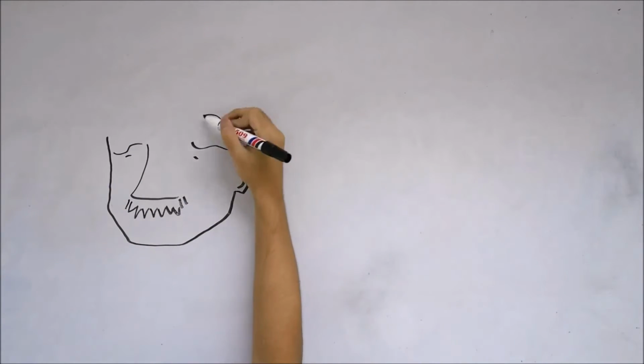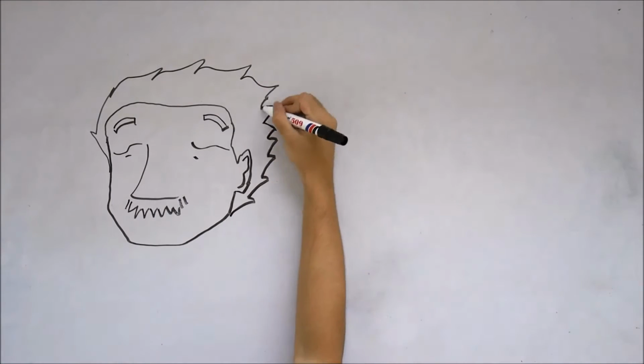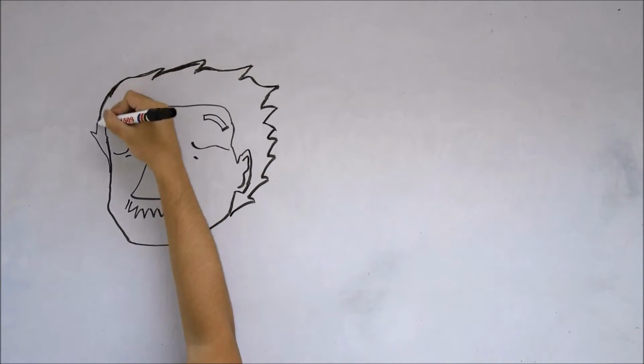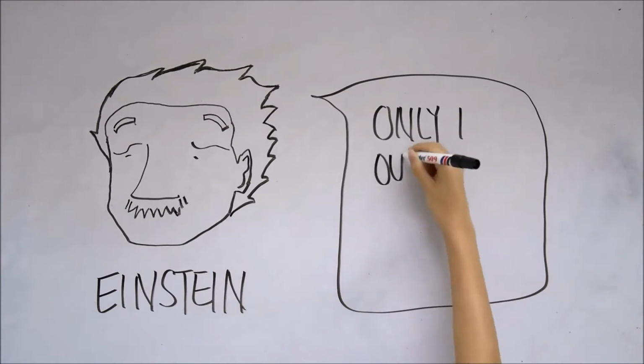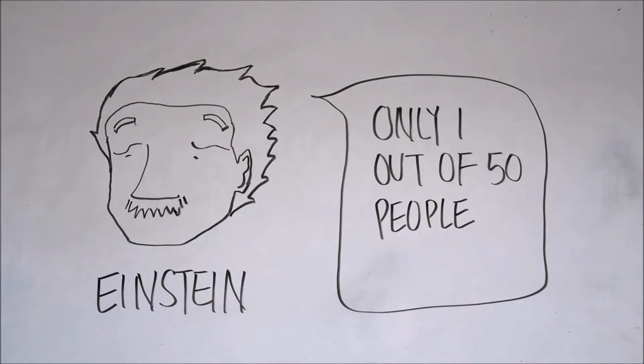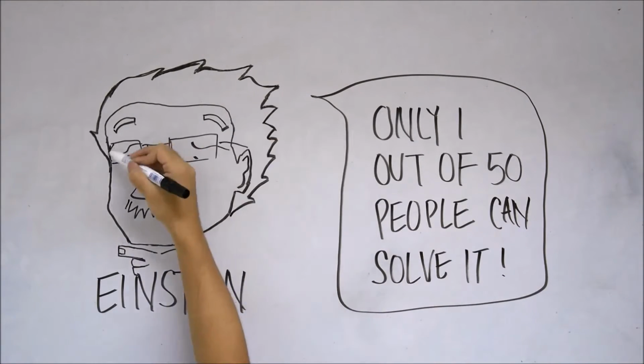We are going to present the Einstein Logic Puzzle to you. The Einstein Logic Puzzle can be easily found on the internet. When Einstein came up with this puzzle, he claimed that only 1 out of 50 people are intelligent enough to solve it. While the truth of that remains unknown, we are going to learn how to solve it today.